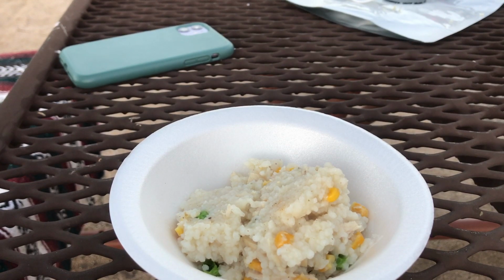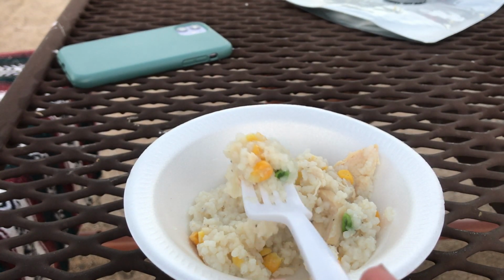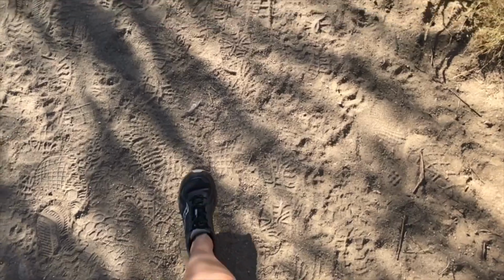Full disclosure on this one, I actually did not enjoy this meal. My husband did. We are very new to freeze drying, and we are still making and testing the foods to see what we like and what we don't like.